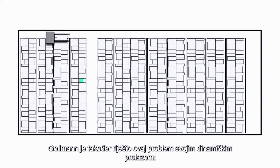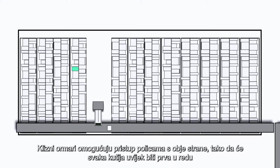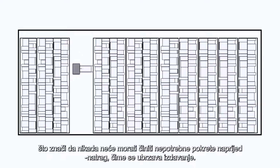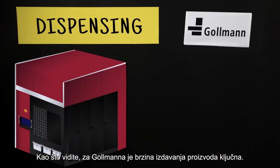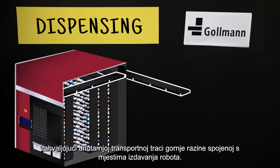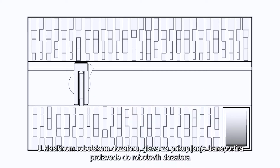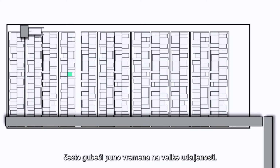Gollmann has also solved this problem with its dynamic aisle. The sliding cabinets give access to the shelving on both sides, so that each box will always be the first in line, and the picking head will never have to take several at once, meaning that it will never have to make unnecessary movements back and forth, thereby speeding up the dispensing. As you can see, for Gollmann, the speed of dispensing products is the key. That is why they have incorporated the advantages of assembly line work, thanks to an internal upper-level conveyor belt connected to the dispensing points of the robot. In a classic robot dispenser, the picking head transports the products to the robot's dispensing points, often wasting a lot of time over long distances.